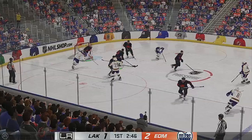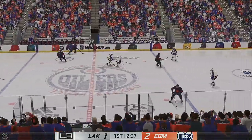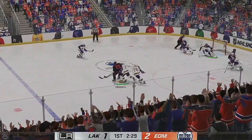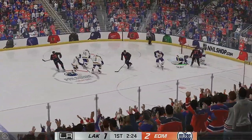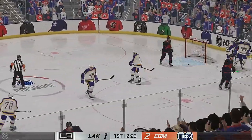How did he stop it? I have no idea, James. I mean, he was down and out, but profound athleticism and desperation got him back in to make it. And look at this. These fans are starting to get on their feet to recognize what an incredible save we just witnessed. Yeah, he made an incredible one, didn't he?